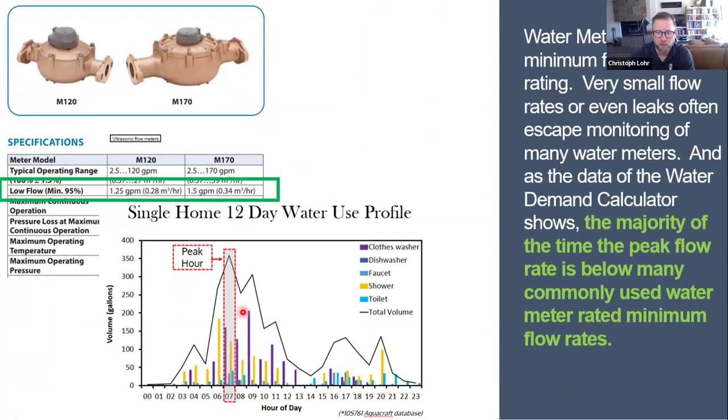Just to kind of close the loop on that part of the conversation, this is an example again of a 1.5 and 2-inch meter. So again, you notice the difference of a minimum flow rate for these turbine meters of 1.25 GPM and 1.5. Again, this is just an example. It's not an endorsement. If you look at the data from the water demand calculator, you notice there's a peak hour, but oftentimes, especially in many places, this flow rate bounces along the bottom for an individual home or unit.